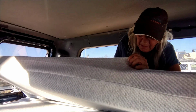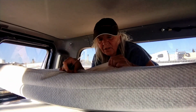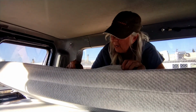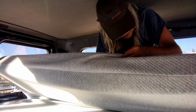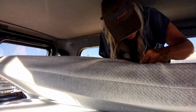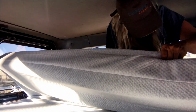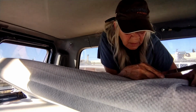So I'm cutting it at the seam where this attaches to the zipper because I have to get in there. And also another thing too, if I want to wash this cover, I have to get it off. So I have to do this all the way down, actually, the side too, because I have to cut the side. So that's what I'm doing right now.